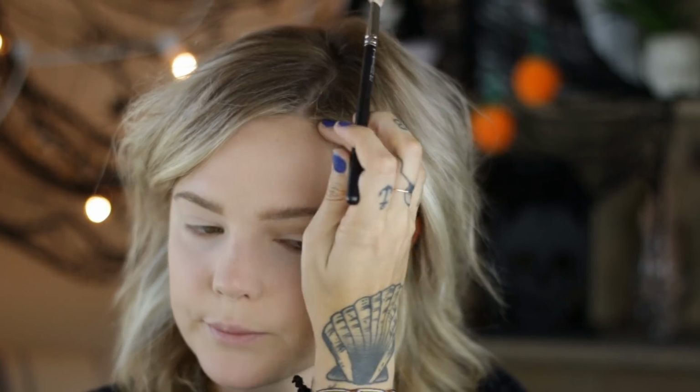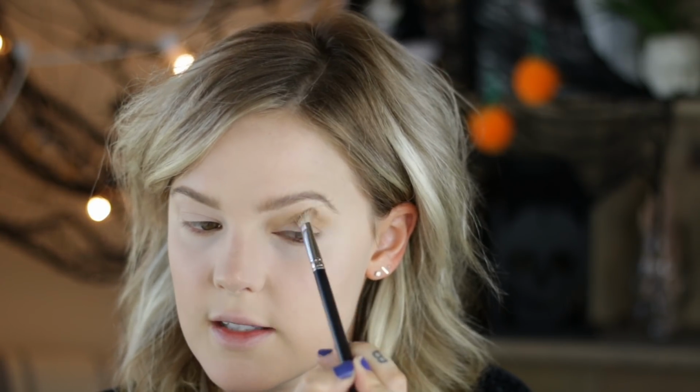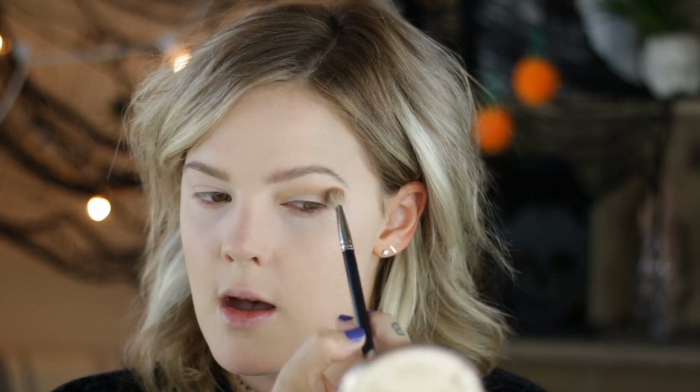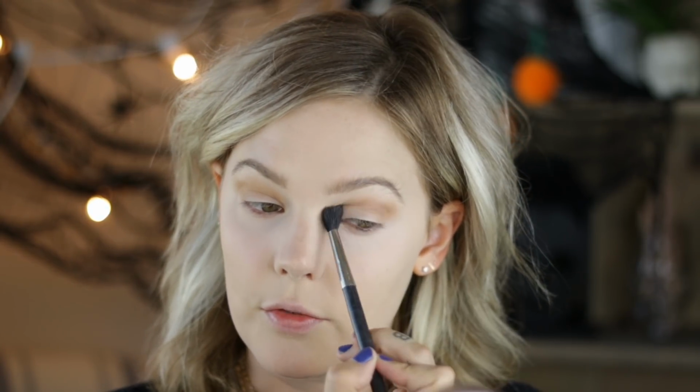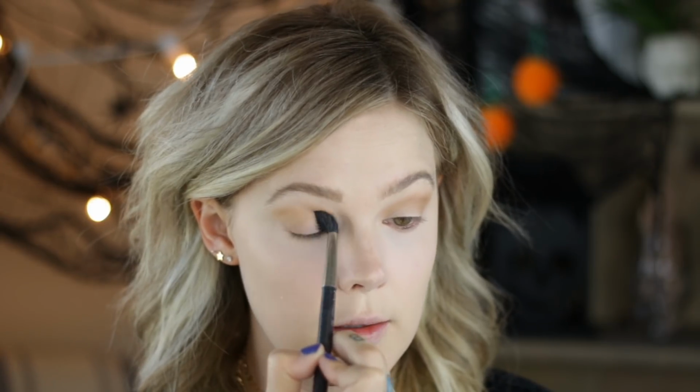So I'm just blending that on the top of my lid as well. And I do like this. This is almost like a dirtier version of Max Wedge, which is my favorite crease shade in the world. Overall, I do not feel like these eyeshadows are hard to blend. I don't feel like you can't build them up without getting muddy. You can use all these shades in this palette together, mix and match, and you're not going to get a muddy look, which I truly appreciate.